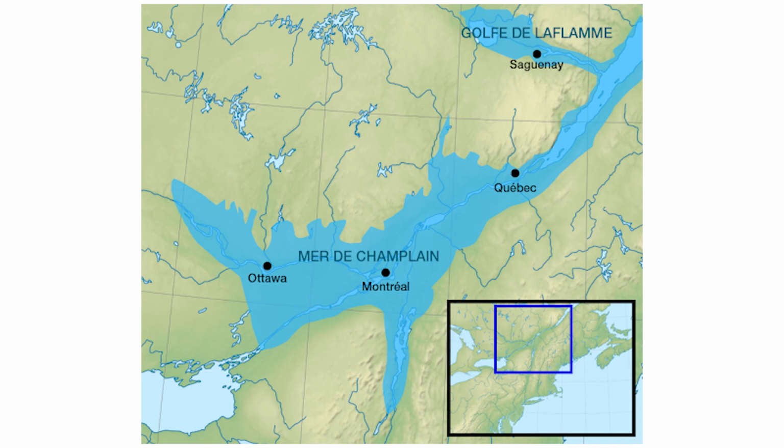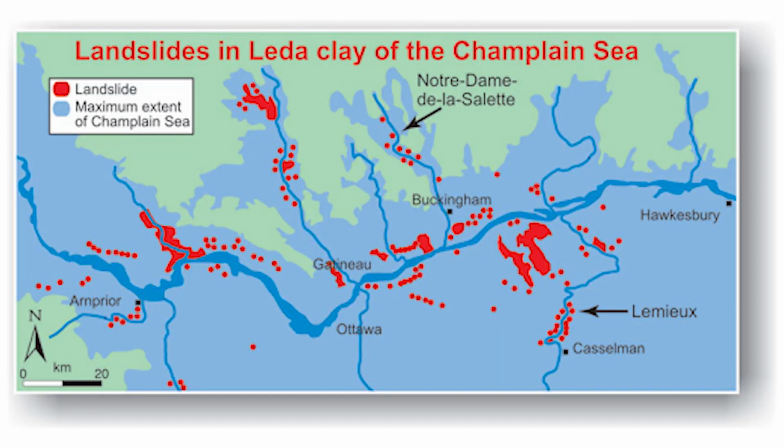As the glaciers retreated about 11,000 years ago, it took a while for the land to rebound, literally bounce back from the weight of the ice that sat on top of it. The land was so much lower that the Atlantic Ocean actually flooded up the St. Lawrence and up the Ottawa River and covered the entire region in what is called the Champlain Sea. This sea left behind a layer of clay in many parts of the region called the Leda clay, and it's been pretty problematic as it's prone to landslides.